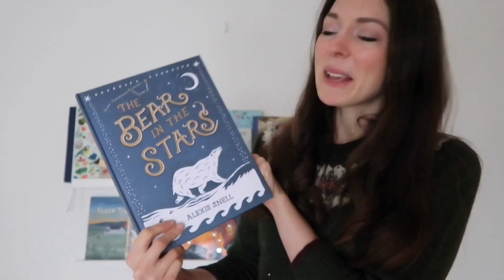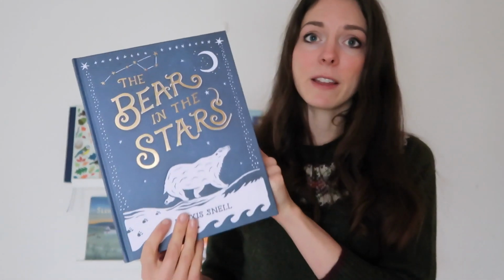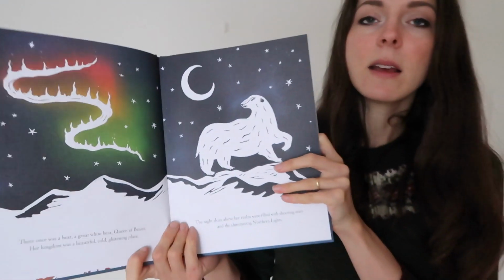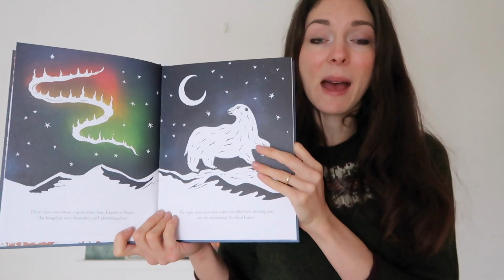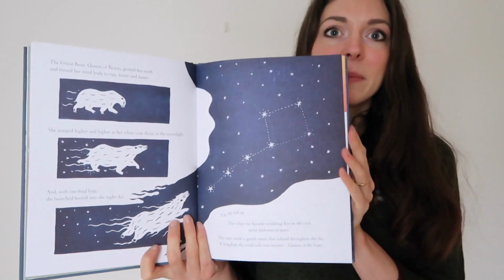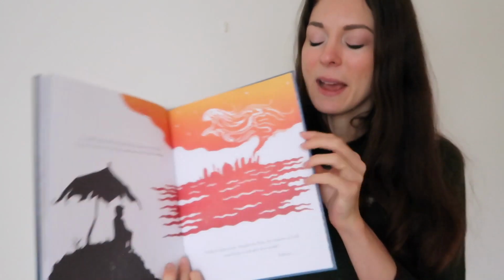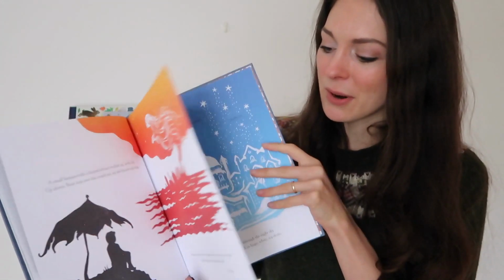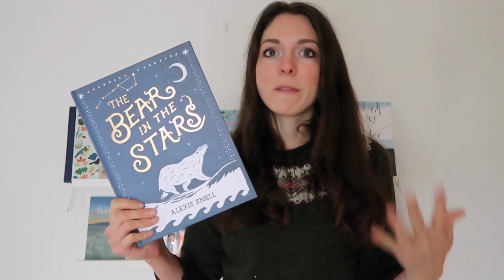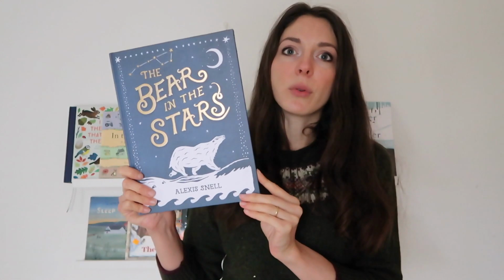This beautiful book is called The Bear in the Stars. It's by Alexis Snell. This is quite a new publication. It's by Puffin, and you can see the pictures in this are just amazing, but it's a gorgeous and kind of sad story about a bear and its quest to find somewhere safe to live because of climate change, and it has this sort of link in with the stars as well, and it does all end well, but it's quite a sad sort of story. But it's wonderful if your children are very interested in extinction or the environment and the stars. This would be a lovely book for slightly older toddlers or children.